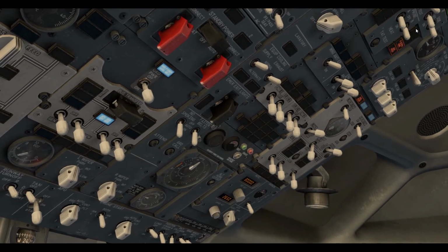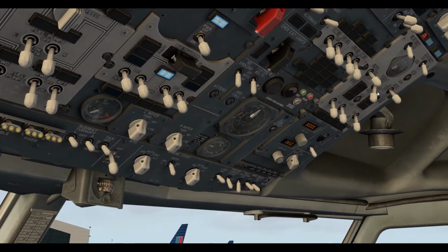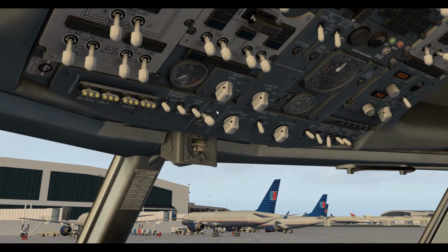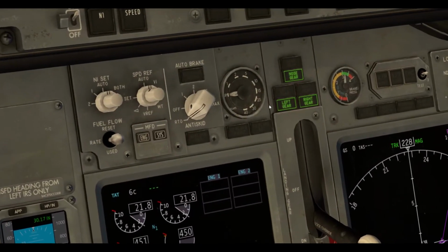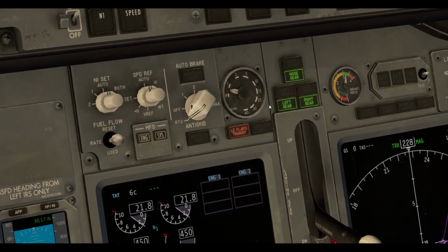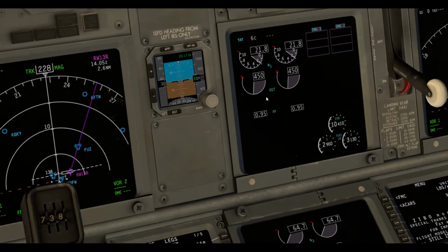We can turn our probe heat switches on. We can turn our packs on. We can put our isolation valve to auto. We can shut off our APU bleed, and we can go ahead and shut off our APU. And while we wait for our APU to shut off, we can go ahead and set our takeoff flaps 5. We can wait for those guys to set. Alright, now that our flaps have set, we can go ahead and test our flight control.